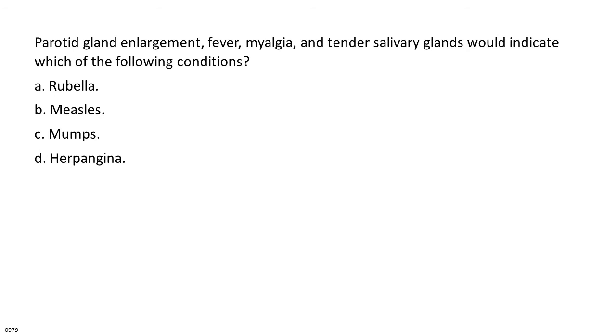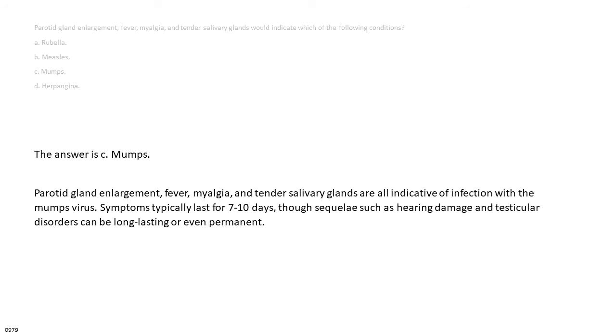Parotid gland enlargement, fever, myalgia, and tender salivary glands would indicate which of the following conditions? A. Rubella. B. Measles. C. Mumps. D. Herpes angina. The answer is C. Mumps.